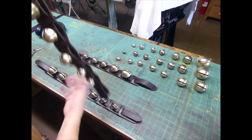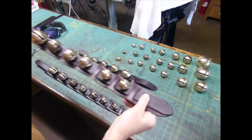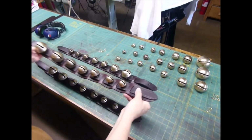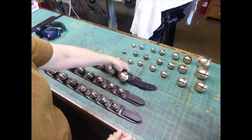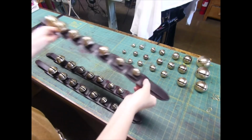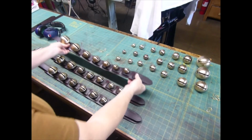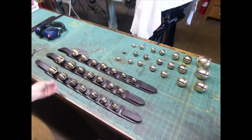Second one. And last but not least, so quick ring.